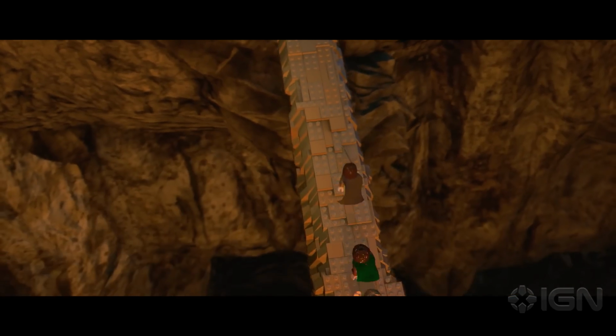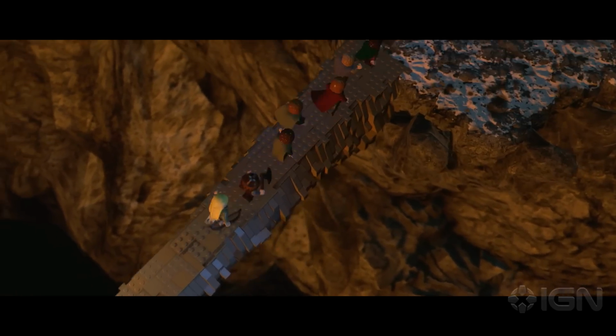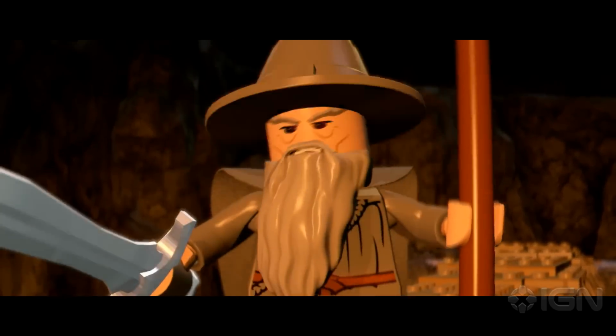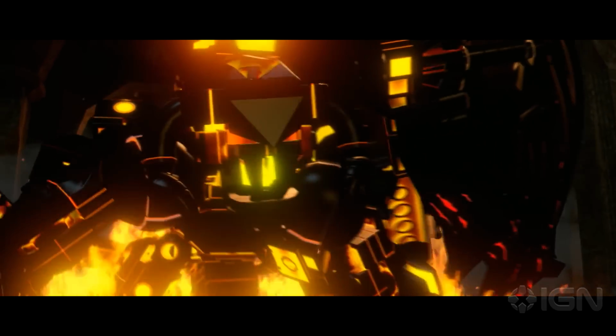This is LEGO Lord of the Rings. Okay. And we're going to replay in LEGO form a very memorable scene. Yes, one of my favorites actually. Yeah, I guess a lot of folks. So you know who's coming next, right? Oh, of course. Unless you guys throw a curveball here. Oh, that looks great.